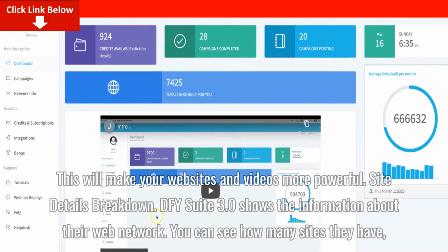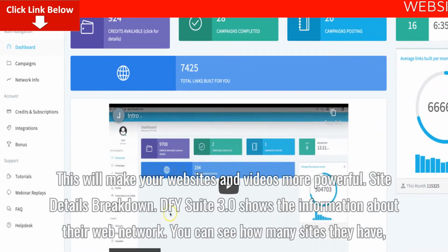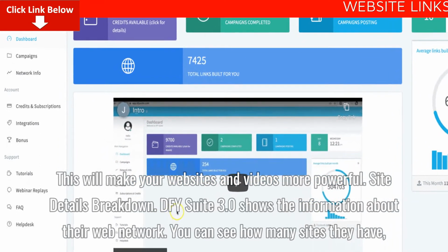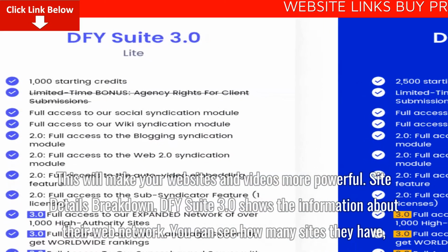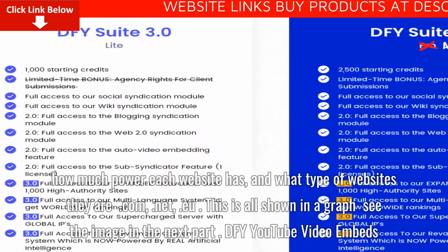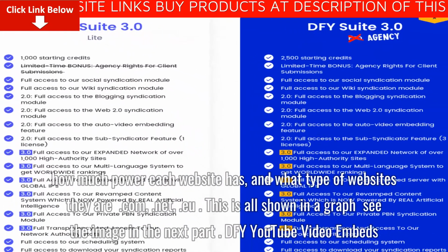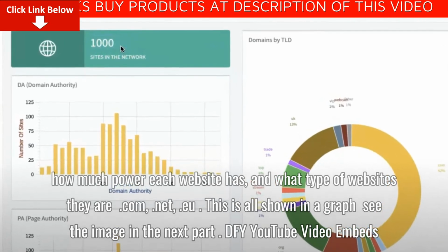Site details breakdown. DFY Suite 3.0 shows the information about their web network. You can see how many sites they have, how much power each website has, and what type of websites they are: .com, .net, .ru. This is all shown in a graph. See the image in the next part.